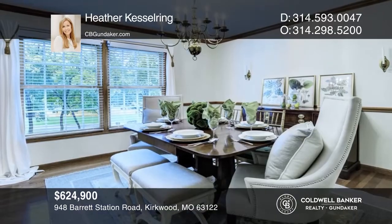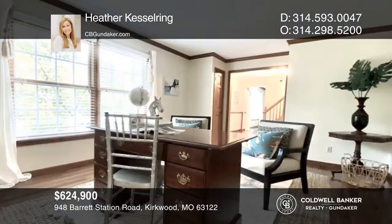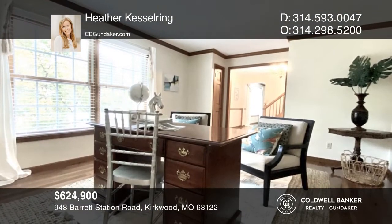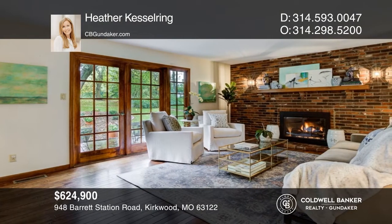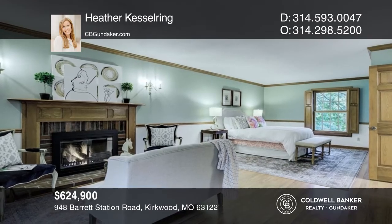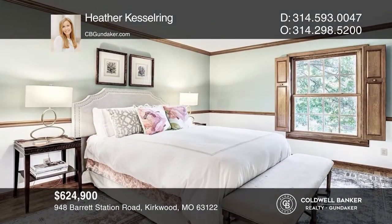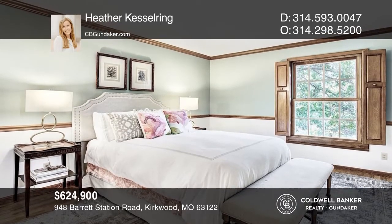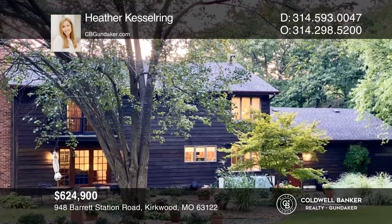Wow! Welcome home to this meticulously maintained brick and cedar colonial on almost 1 full acre. Offering 13 spacious rooms, wood floors and millwork throughout, second floor laundry, 2 gas fireplaces, one of which is located in the master suite, 3-car garage, a large outdoor entertaining space and more. Here's a rare opportunity to move into highly sought after Kirkwood on a spacious lot into a home that has been perfectly cared for.